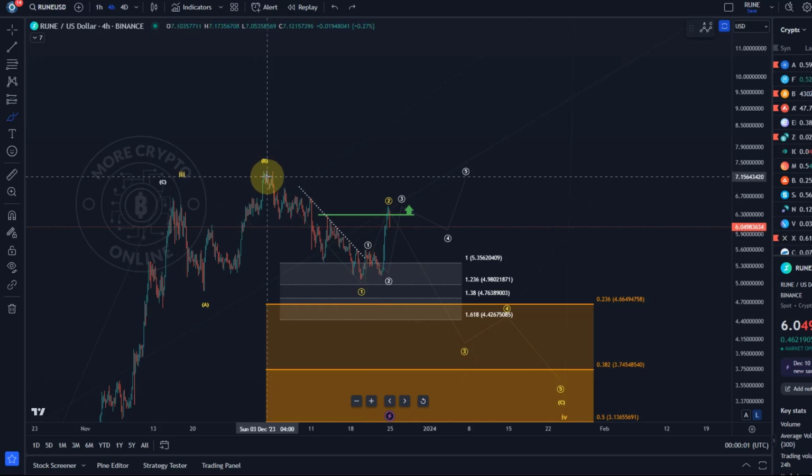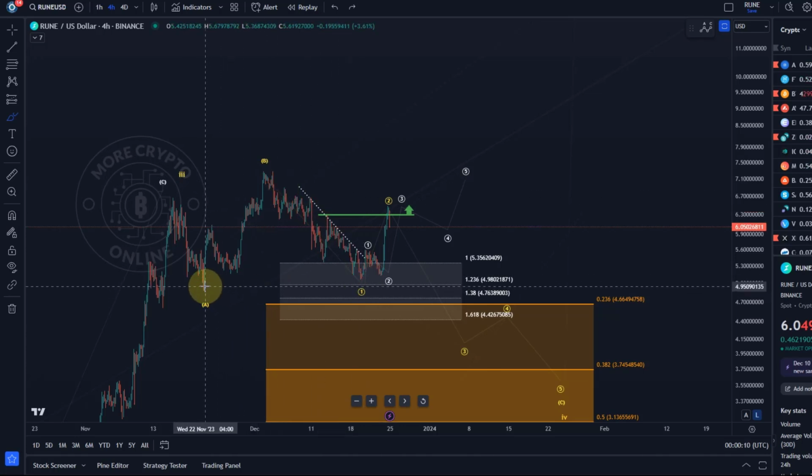Whenever we have an overshooting wave, we need to be ready potentially for a scenario in which the leg down does not break below the first leg down. We call it a running flat. This is not so common. It's not extremely rare, but it's not so common. And if it's combined with the WXY structure, it's even more difficult. So it just needs a bit more evidence to confirm it.